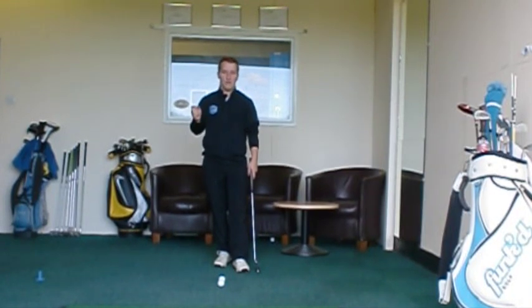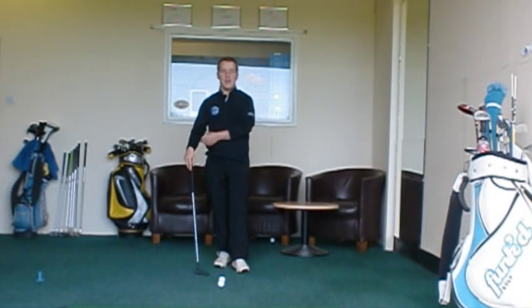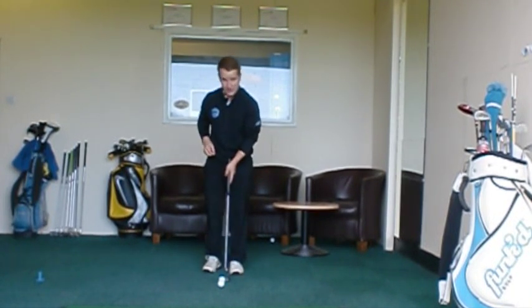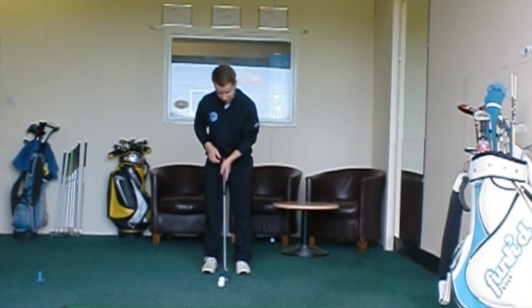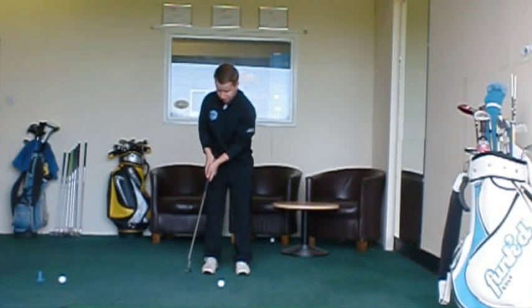I'll reference Rory McIlroy, who won the British Open in 2014. He had one thought in his head on the putting green: process. Process and spot. So that would be, get into his pre-shot routine, pick his spot, and then putt. That's all he thought about. He never got caught up in the mechanics of what was going on in the backswing and the follow through. He just let it flow.